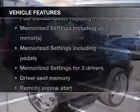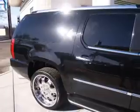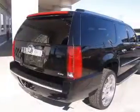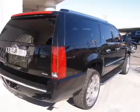Plus, enjoy these notable features that are included in this vehicle: keyless entry, leather seats, power door locks, power windows, cruise control, a DVD system, an AM/FM stereo with multi-disc CD player.